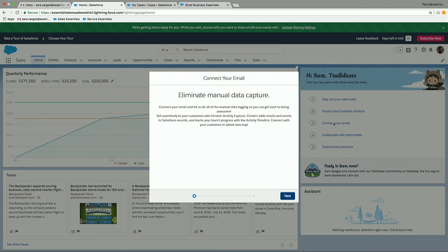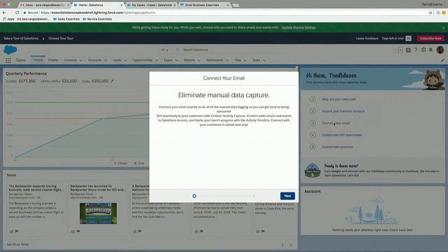So once you connect that, you have all the details that you need about a particular business within your email and your CRM. This is particularly important for small businesses when they want everything organized, when they want everything at their fingertips. And the other cool feature is this eliminating manual data capture. We don't have time. We are running. We are busy. We have to take care of a business.